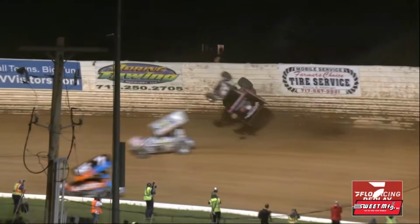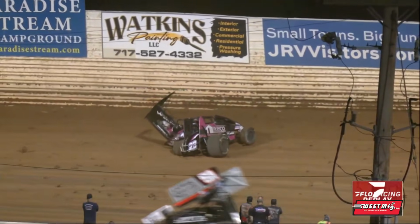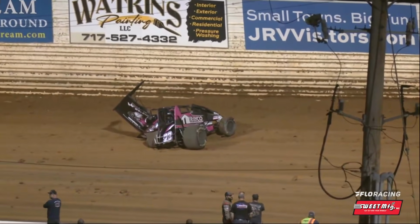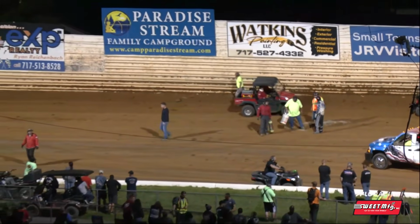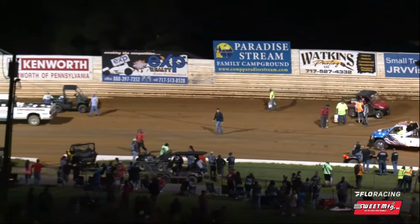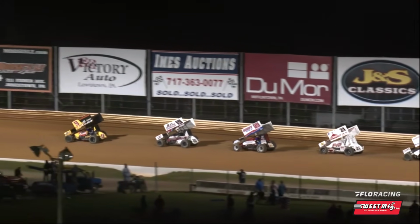That cushion just grabbed him. That is a wild ride right there. He just jumped the cushion going into 1, and it bit him in the center of turns 1 and 2, and he's hanging on for dear life from there. We're looking to get to the break.